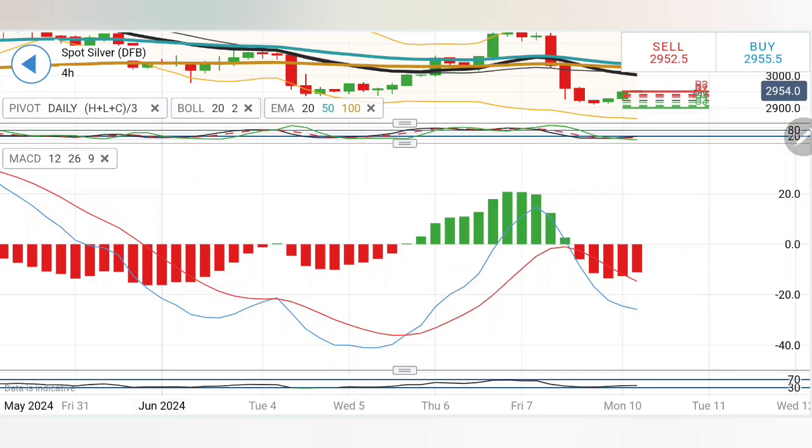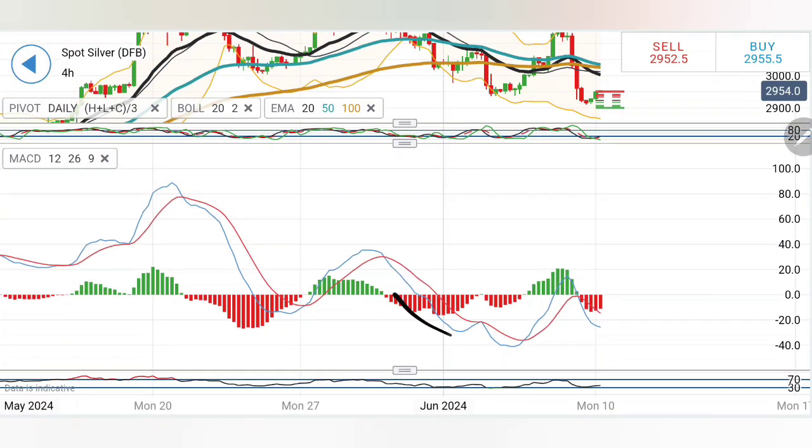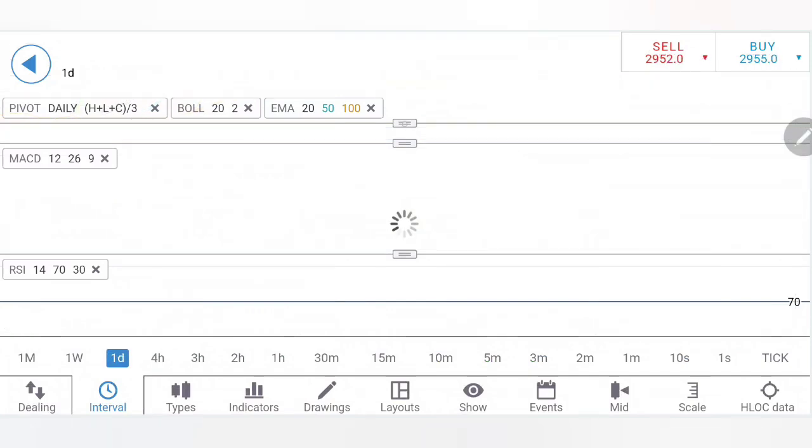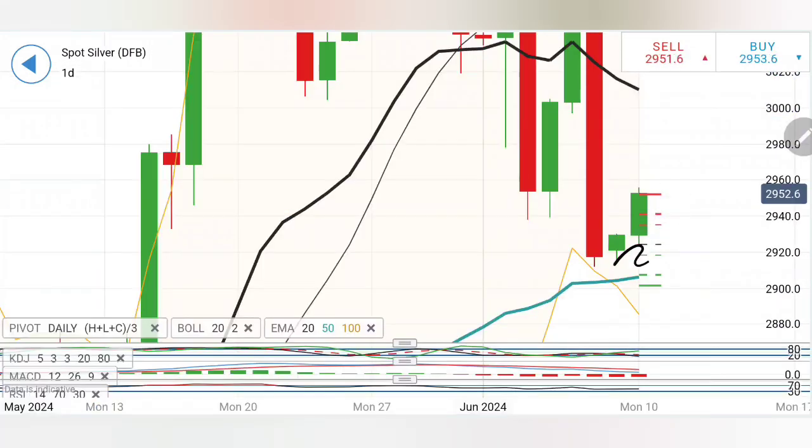That will be a signal of reversal, because see this, what has happened here? A sharp drop, a retracement, again a sell, and if it crosses over from here, that will be the sign of reversal. RSI almost flat. Coming to the daily charts. Higher lows are done. It is trying to recover a little.